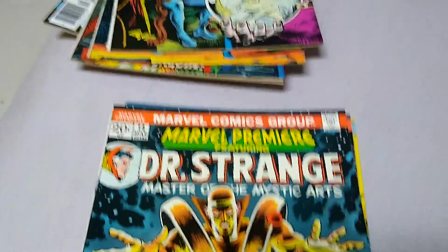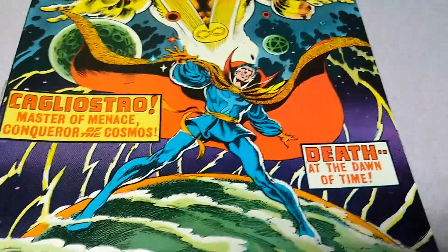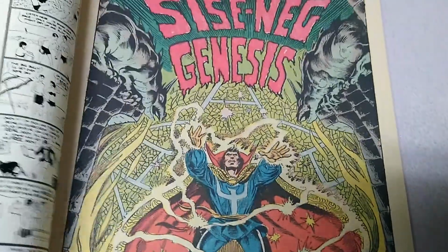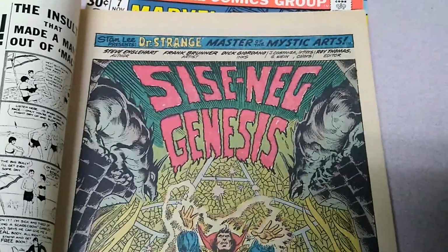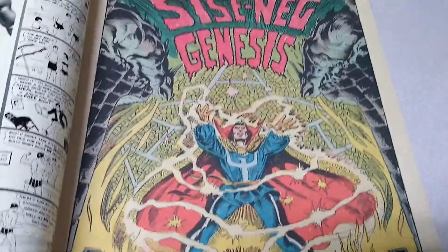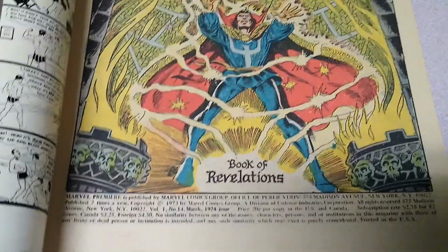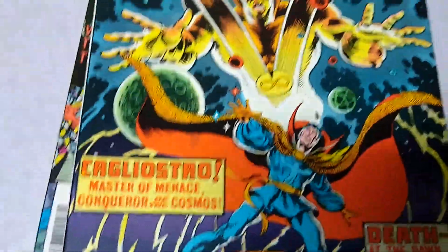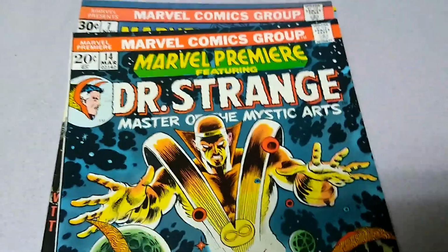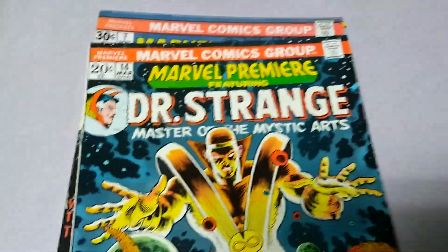Next up is Marvel Premiere number 14, featuring Doctor Strange. The interior artwork is done by Frank Bruner, and published by Marvel Comics in March of 1974. This is actually the last issue of Marvel Premiere that Doctor Strange appeared in. His next issue is Doctor Strange number 1 in 1974. The next issue of Marvel Premiere, number 15, featured the first appearance of Iron Fist.